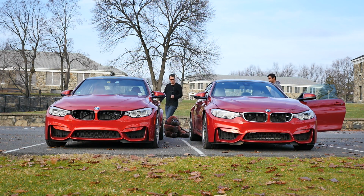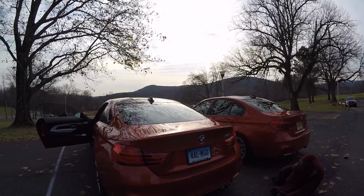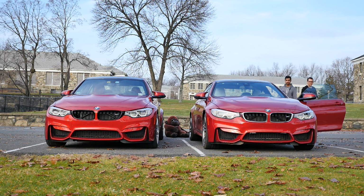So yeah, lots of little subtle differences. There's no question that the M3 is better value for money and an easier car to live with. Yet more people seem to buy the M4 simply because of the look. It has to be. I know the M4 does outsell the M3. Yeah. And just like the previous generation, the E92 outsold the E90.